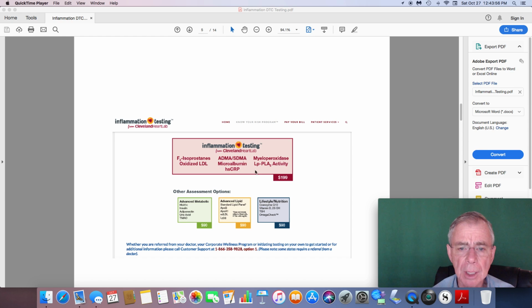These are the labs that are included. Again, as we discussed, you order online for $199. They will send you a requisition. You can take it a number of places. Ask them, number one, if you can take it to a Quest Diagnostics facility, since Cleveland Heart Labs is owned by Quest.